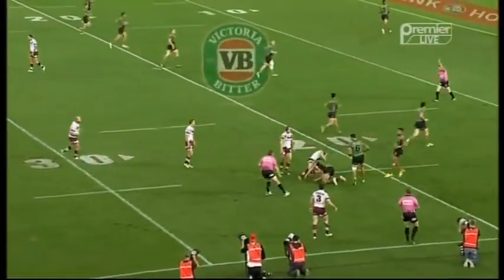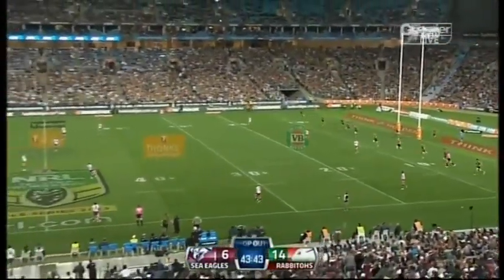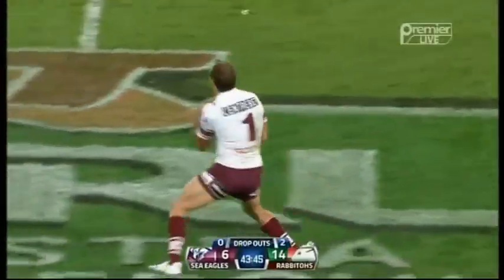And on the next play, the kick off the outside of the foot forces the line dropout, and another opportunity for the Seagulls. Quick comment, Andrew John, sideline.